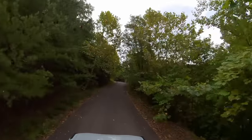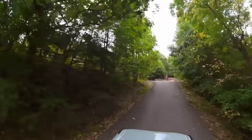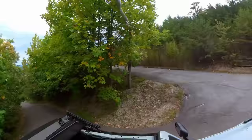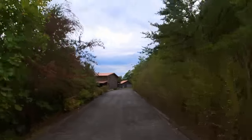Now we have a driveway up here to the right, and that belongs to the house that's at the very end of the road. It's just a little bit higher than our cabin. A hard left here, and here we are at our cabin for the week.